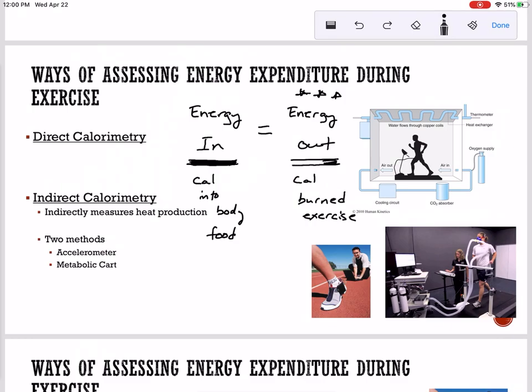We also can assess calories out, how many calories we burn every day. How many calories our body burns every day. And that's going to be our discussion today. Energy out, energy expenditure, calories burned through exercise.